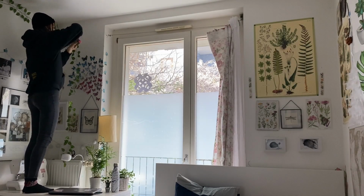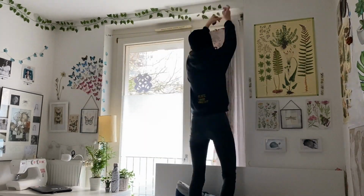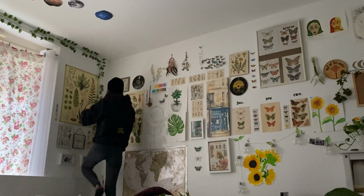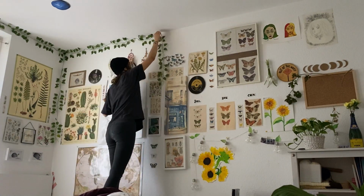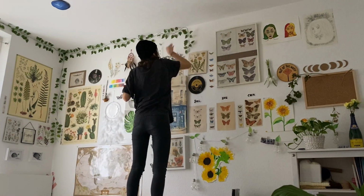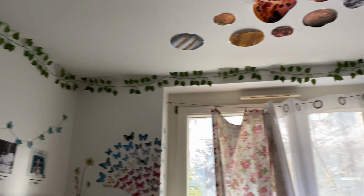I decided to put the leaves around my room like this, and I used tape to put them there. Honestly, tape is gonna be your best friend in your room makeover because I used it all over, and it helps you with everything. So make sure to get some tape.